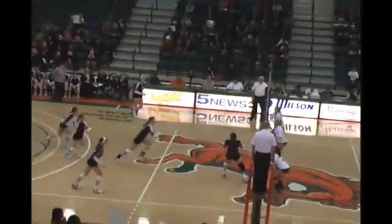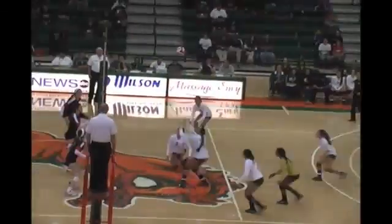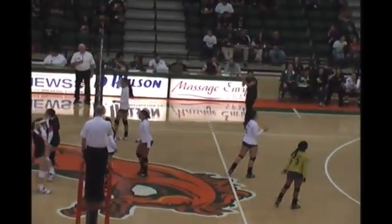Gomez getting that one over. Chargers sending that one back to Rowe. Rowe sends that one back on the Chargers. Chargers sending that one back on Rowe. And Rowe gets another point. So the Warriors are now up by 3. Score here is 3-0.